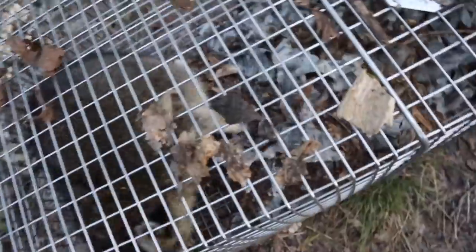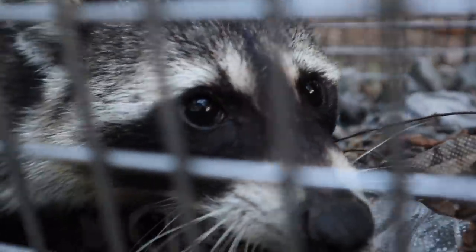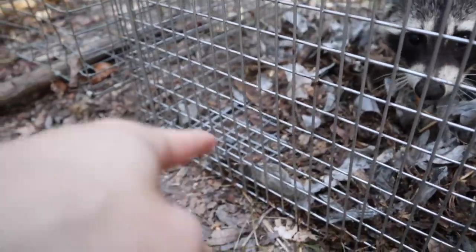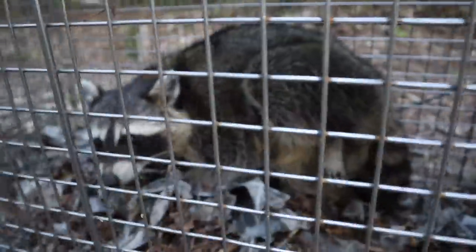Oh gosh, he's a big boy, ain't he? Oh, he's a big boy. We're going to name him Ricky. What are you doing, Ricky? What are you doing in here eating my squirrel head, my sardines? He was asleep when we first got up here. Now I think I woke him up a little bit. Oh, you can see where he was sitting right there because he had snuggled up trying to sleep, I guess. Is that where he slept last night?